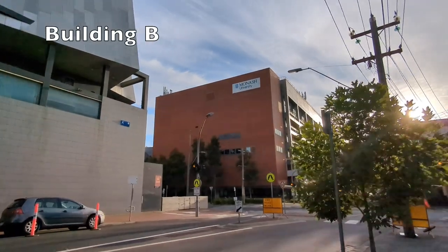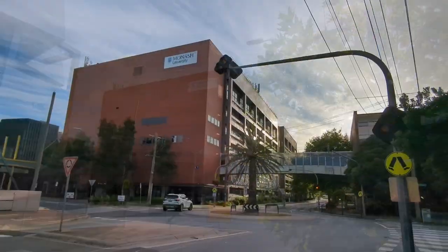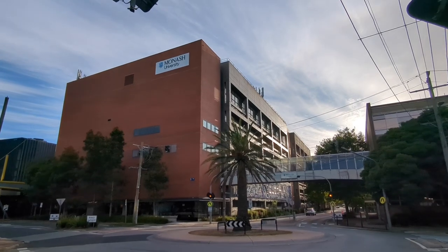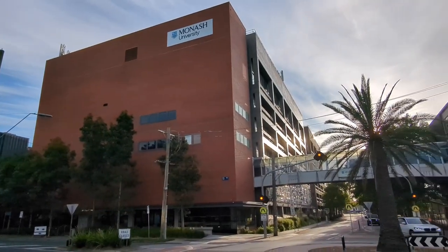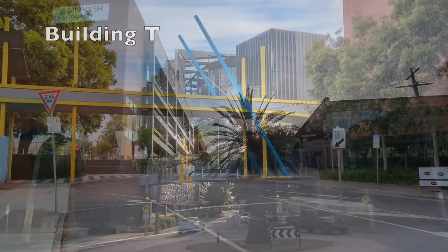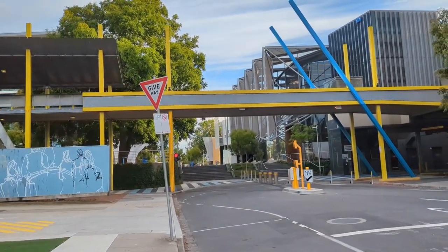Building B is also known as the Philip Law Building. This building houses Monash Media Lab and Learning Commons, School of Media, Film, and Journalism. Opposite Building B is Building T, which has 3 levels and contains computer labs and various study areas for undergraduate and postgraduate students. Behind Building B is Building C, also known as the Frank Groves Building.